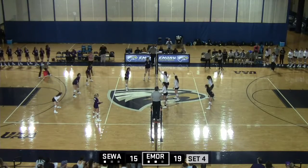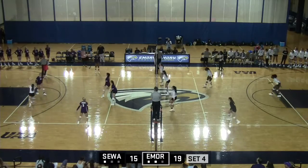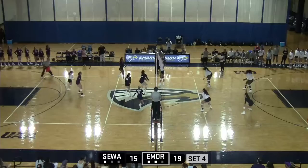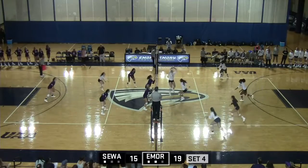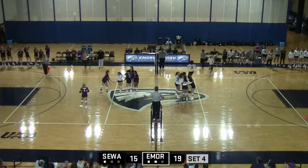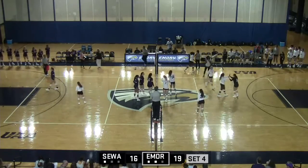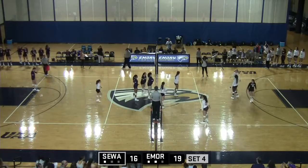19 serves 15. Another flat serve and not passed well. But Stewart's got a beat on it, but dug up by Thompson. And that one never came. It was an idea to put it into the right front corner by Amanda Meyer, but she never got enough on it to do so. 16 serves 19.